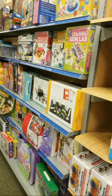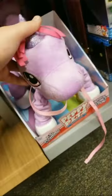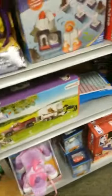So, we're just looking around. You can turn the camera around so they can see what you're looking at. So basically, I'm just looking. Oops, I didn't want to switch. Basically that. We're in Barnes. Guys, look! Our Barnes and Noble here is pretty big, actually.